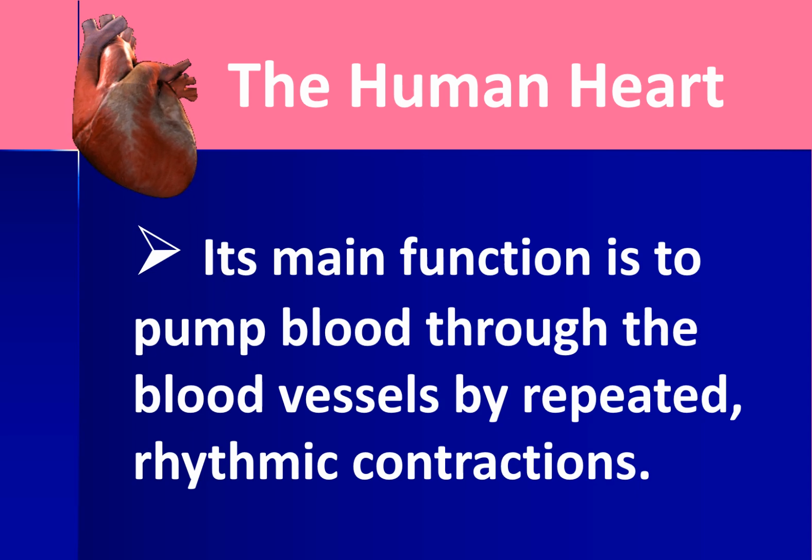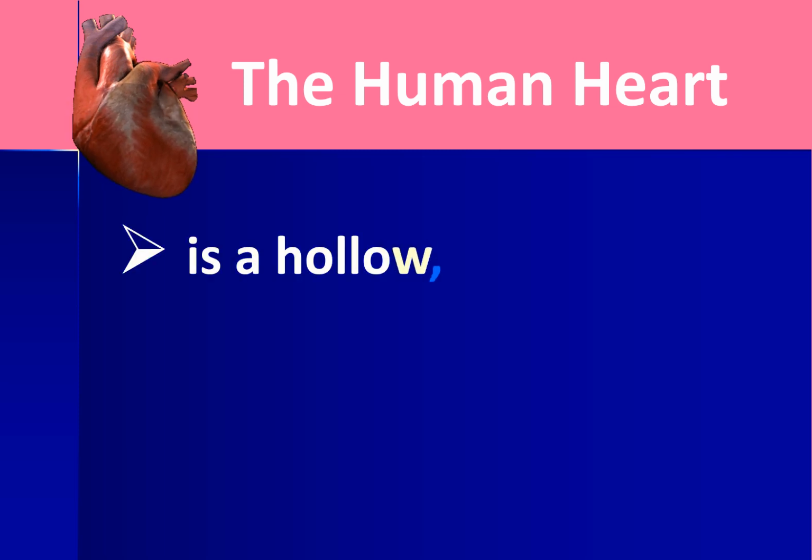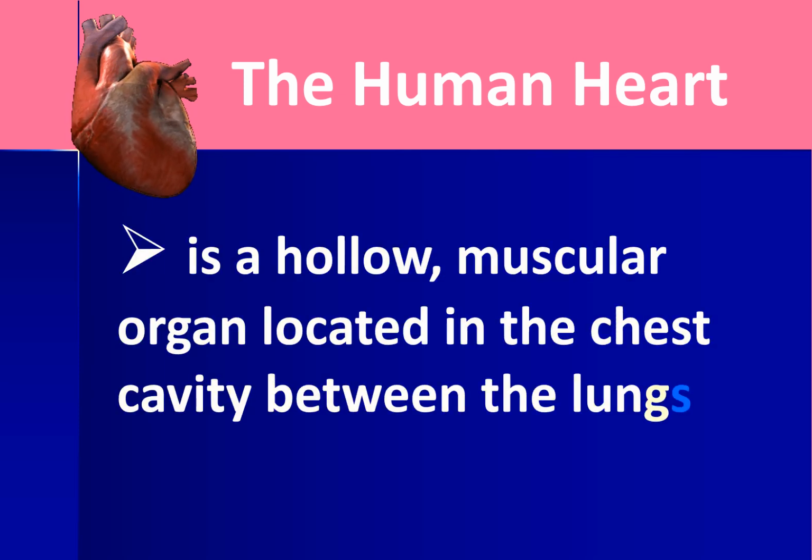The heart is really a pump, or two pumps in one. The right side receives blood from the body and pumps it to the lungs. The left side does the opposite. It receives blood from the lungs and pumps it around the body. The human heart is a hollow muscular organ located in the chest cavity between the lungs.